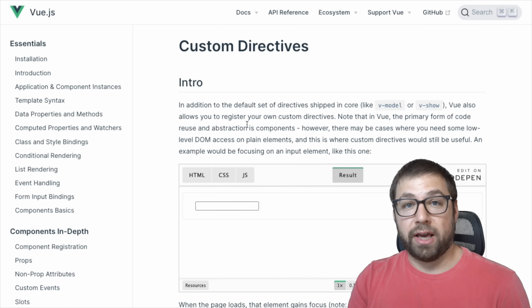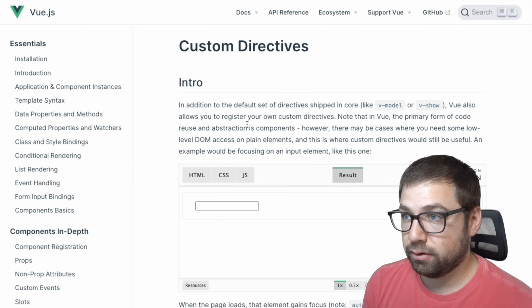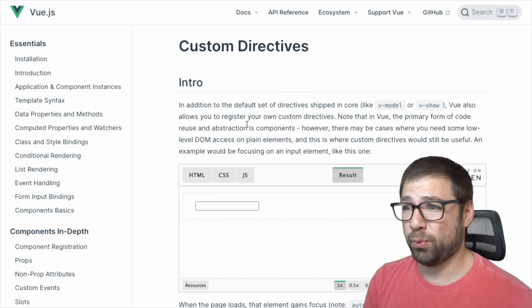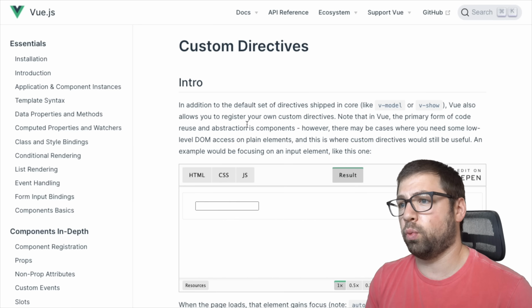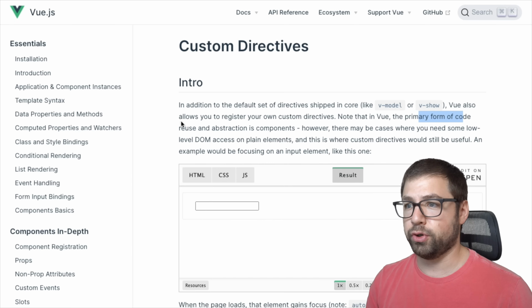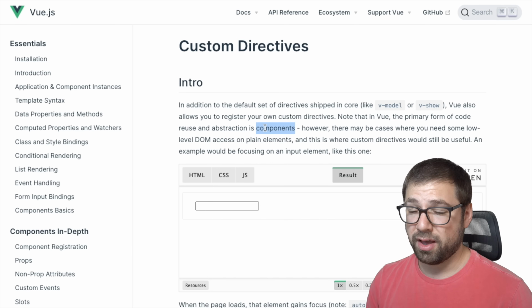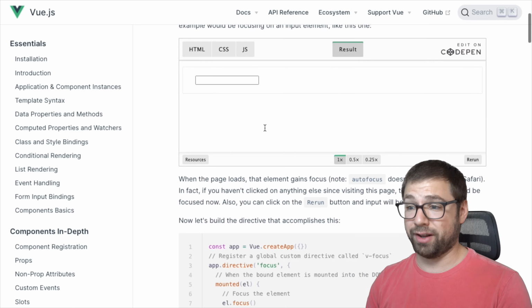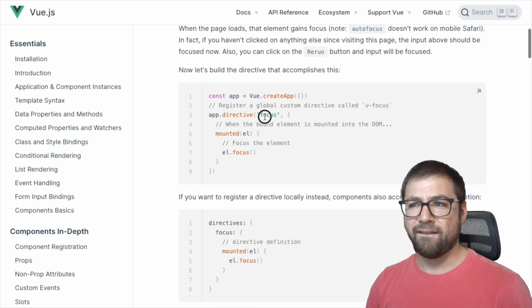And it wouldn't be a framework if you couldn't extend it, which you can do with custom directives in Vue, which isn't really what Vue recommends you do. It says that the primary form of code reuse and abstraction is components. However, if you want to make your own custom directives, you can. And I think a great example of this is this custom focus directive.